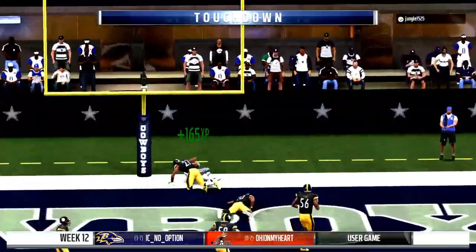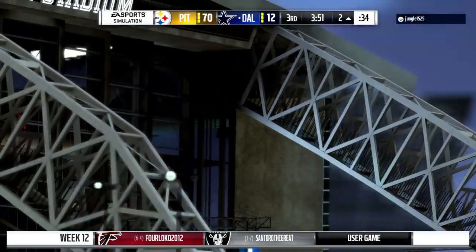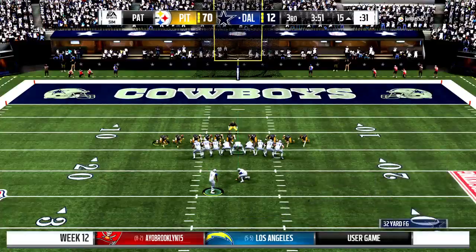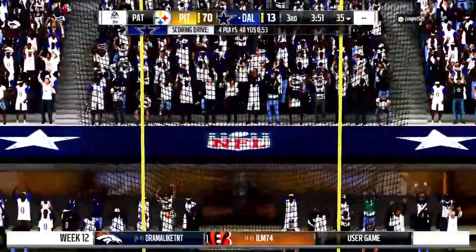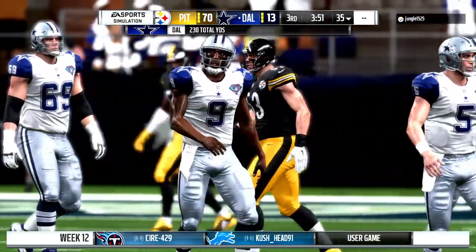And this is caught for a Cowboy touchdown. In for the score. And the Cowboys are able to make things a bit more respectable. Point after here coming up. Point after, right down the middle. So they do get 1 score back, but still a long way to go here in the 3rd quarter.